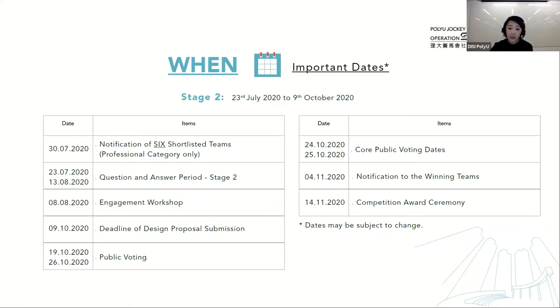So what's happening in this quite long period? For the professional category, we are going to shortlist six teams to enter stage two. All these six teams will be notified by the 30th of July, so that we can start a Q&A period, and we are going to have an engagement workshop on the 8th of August.